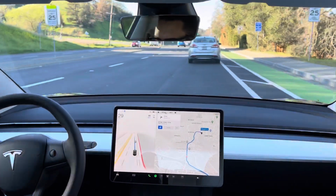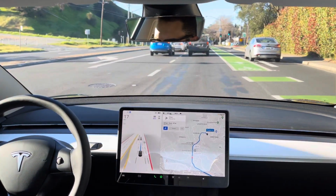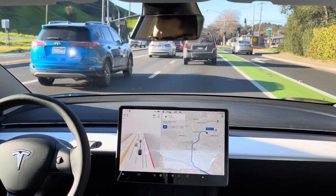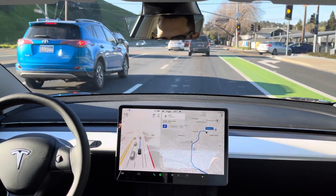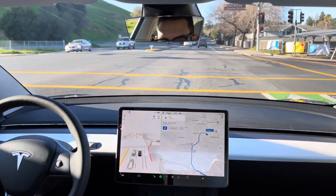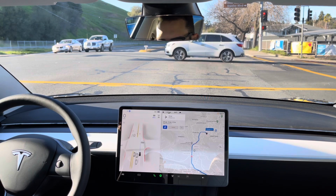And it's just going to be a normal road here, so let's see how it handles an urban neighborhood area. I have a lot of videos in this area around Walnut Creek. I live in Pleasant Hill, I work in Walnut Creek, and I drive around the area a lot. So let's see how it goes.